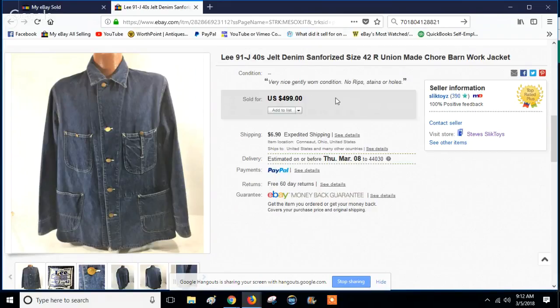As you can see, this jacket looks a lot like the last one I showed, but this is the Lee version, and the 91J is a really sought after one. So I did not get $499 for this, but I did, in fact, take a best offer of $350. I mean, it shocked me. This was another dollar purchase, so $1 to $350, and they did pay shipping. This one's going to California, and I don't usually look at my buyer's feedback, but it looks like he buys a lot of denim and a lot of vintage denim. So it was good to see that.